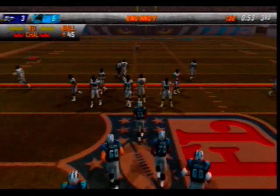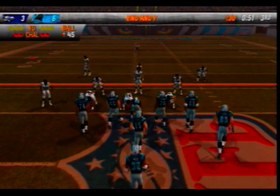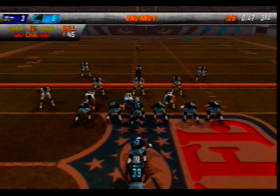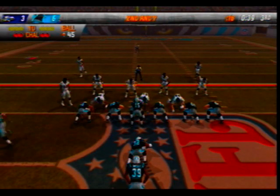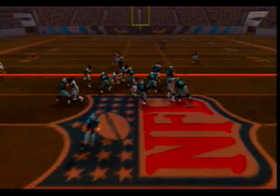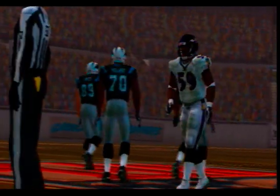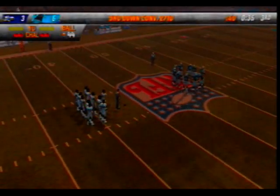Second and 7. Ball on the 45-yard line. Come on! Here we go! Rock and roll! Everything you've got! With a counterplay, Hobbs is there for the tackle. Mixon runs with passes, keeps the defense honest. And a pickup of about 2.